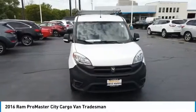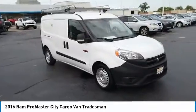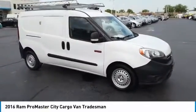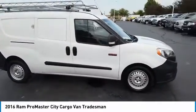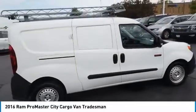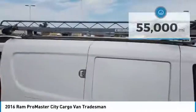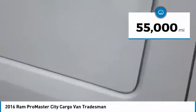We are pleased to show you the 2016 ProMaster City. The Ram ProMaster City is available in multiple trims and comes with backup cameras, hands-free calling, and low floor heights. The wide variety of configurations allows you to find the right fit for you. This vehicle has less than 55,000 miles.